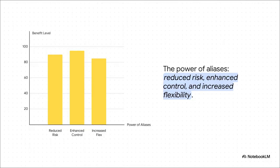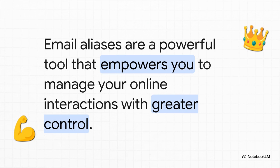So as we start to wrap this up, the power of using aliases is crystal clear. You are drastically reducing your risk, you're enhancing your control, and you're giving yourself the flexibility you need to build a much safer, more organized digital life. When it comes right down to it, email aliases are not some complicated trick just for tech experts. They are a simple, incredibly powerful tool that anyone can use to put you, not the marketers, not the spammers, and not the hackers, back in the driver's seat of your digital identity.